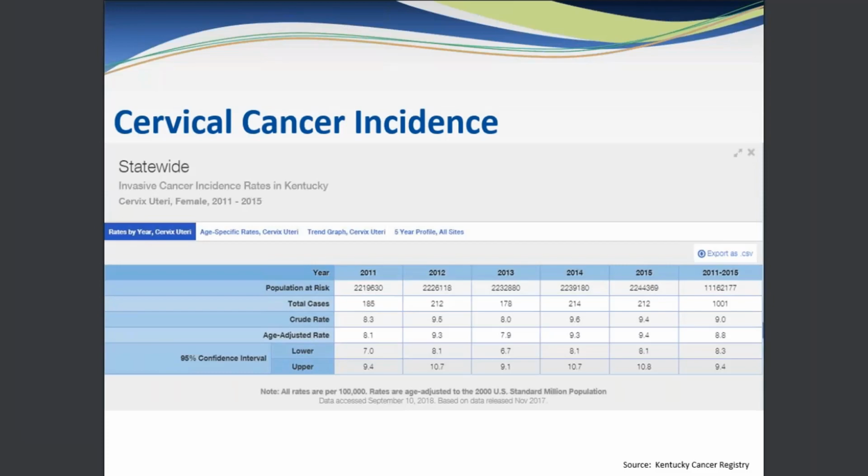The incidence of cervical cancers in our state has risen slightly. Since HPV, or the human papillomavirus, causes most cervical cancers, increasing HPV vaccination rates should bring a decline in cervical cancer incidence rates. Cervical cancers are most frequently found among women who never or rarely had a cervical cancer screening.